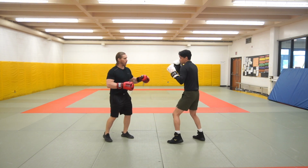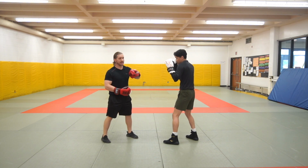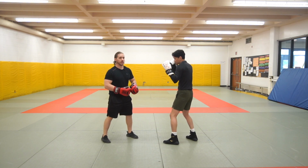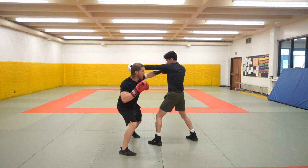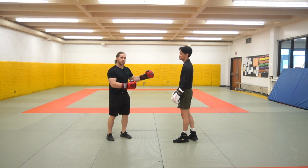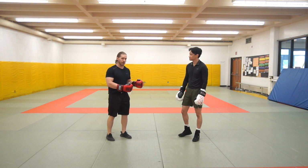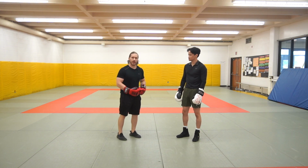So if I step forward, it's quick and out, right? I can get it and I can use his height against him. But then I can also get closer to him. If he throws that jab and I come here, now I can follow up on an angle. So not only do we have two different ways that we can use this jab, we have two different results after that I can use to my advantage.